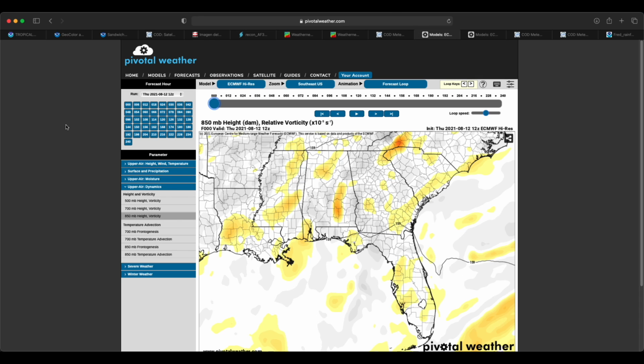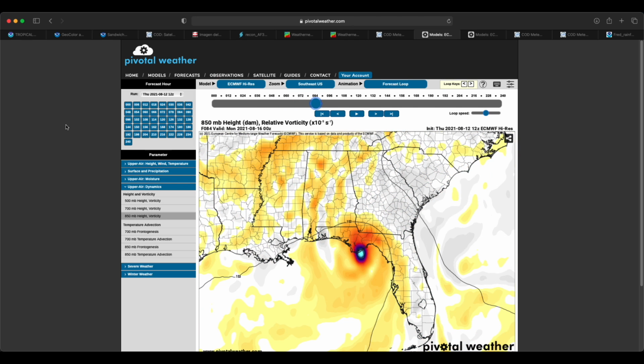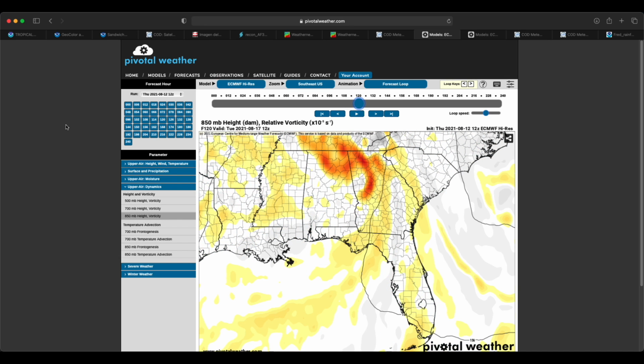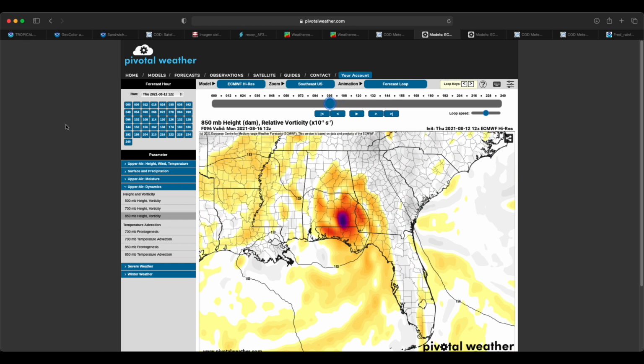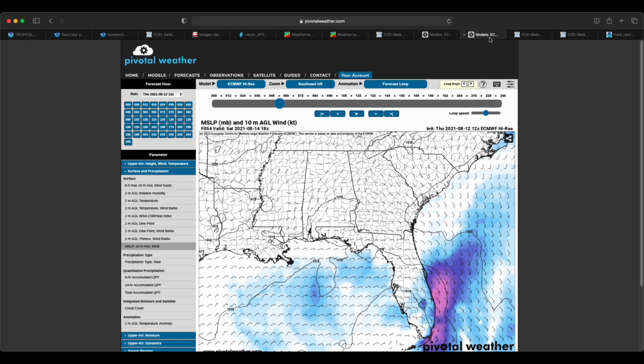Next, this is the Euro, courtesy of Pivotal Weather, and you see it's handling things a little bit differently. Vorticity is a bit tighter in the low levels of the atmosphere, and it also has this thing coming in sometime around Sunday evening, give or take a few hours, and then advancing pretty quickly. Now, the GFS has been slowing the system down, and nevertheless, Tuesday the system clears out, and of course Fred deteriorates as it moves on inland, and this is what it looks like. Let me go back a little bit here.